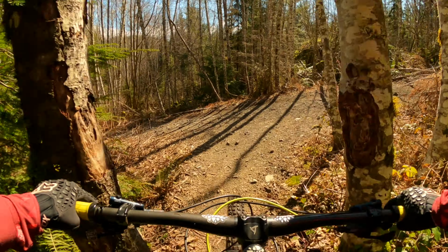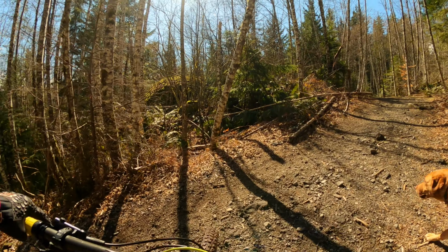Not much of a view considering the trail name. Here we are. Let's go check out something else.